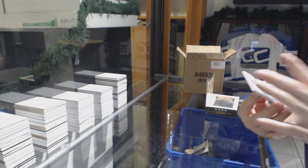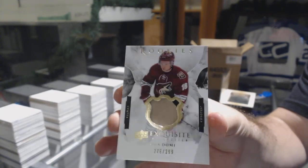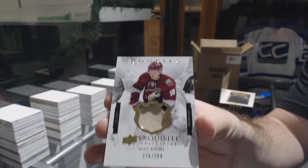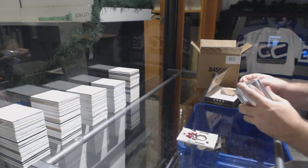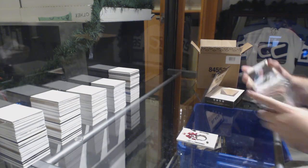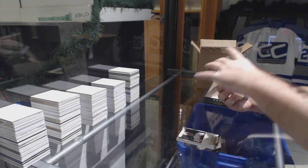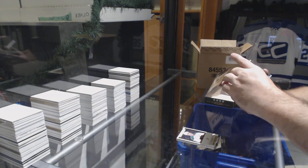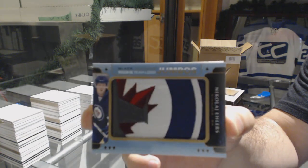$2.99 for the Coyotes, Max Domi. As they show Max Domi on TV, he gets a shot. Kind of funny. For the Dallas Stars, $1.99, Jamie Benn. For the Winnipeg Jets, that's a nice card. Next, team logo jumbos, Nikolai Ehlers.